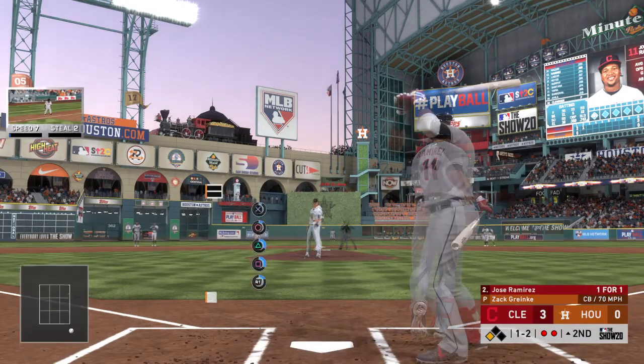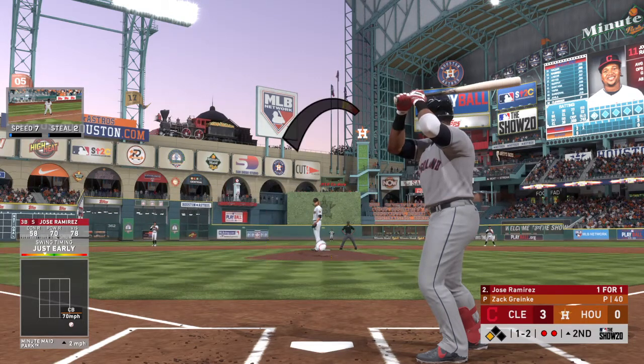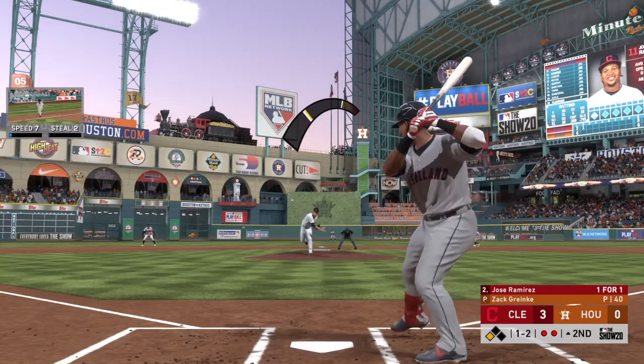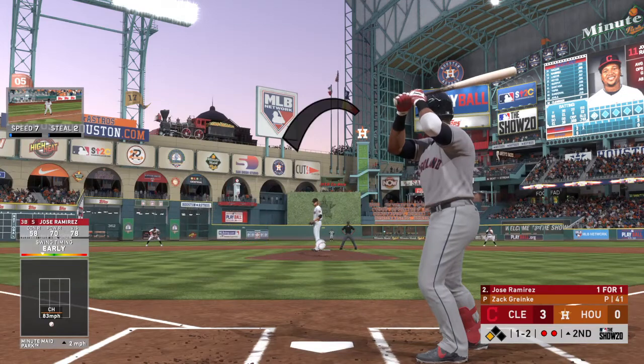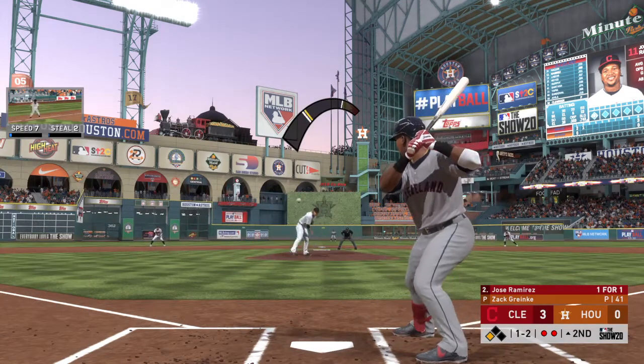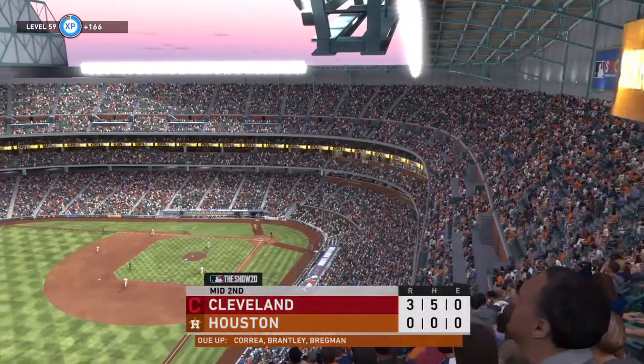1-2 now as that one's fouled off. From the belt, kicks and deals. He got him. Lively fastball that time, and it puts an end to the inning.